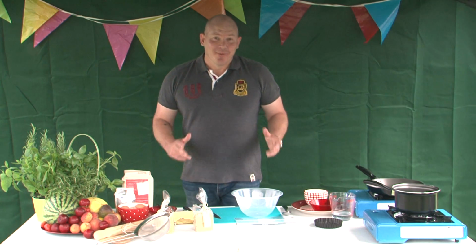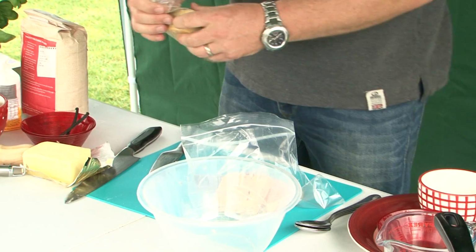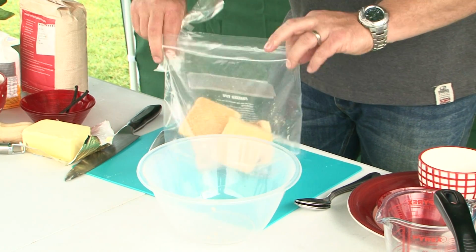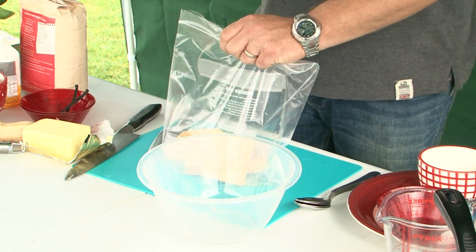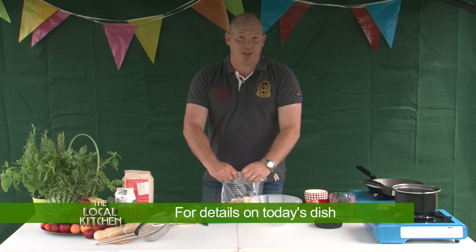Time to start cooking my fresh fruit tart. For starters, I'll be getting the biscuits ready. So what I'm going to be doing, we're making our base here. We're putting both the all butter shortbread and the apple and cinnamon shortbread that we were given earlier in the bag ready. But before we do that, we need to get the butter melted, so then we can infuse that into our biscuit.